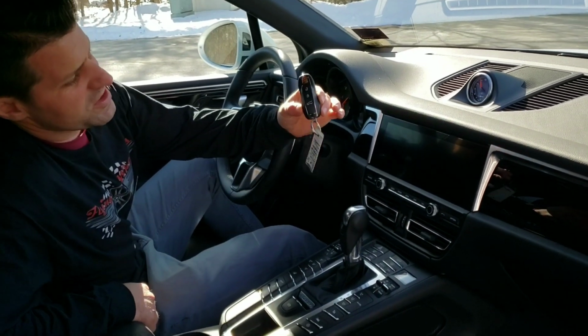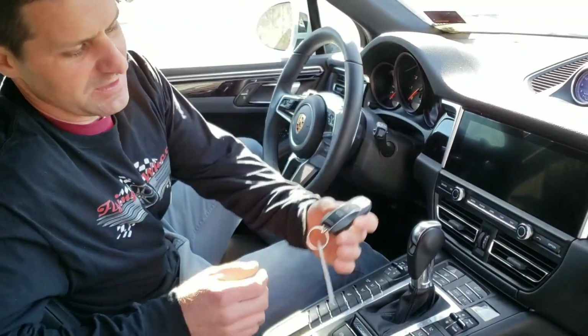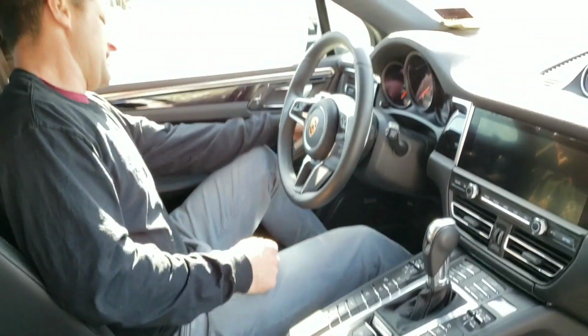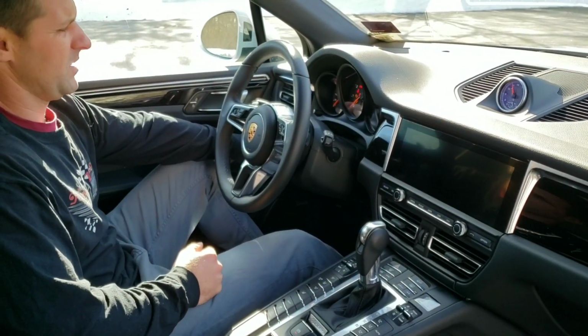What I do like is Porsche stuck with the car-shaped key, so it is in the shape of the car. Lock, unlock, trunk open, and then still left side of the steering column to start the vehicle.